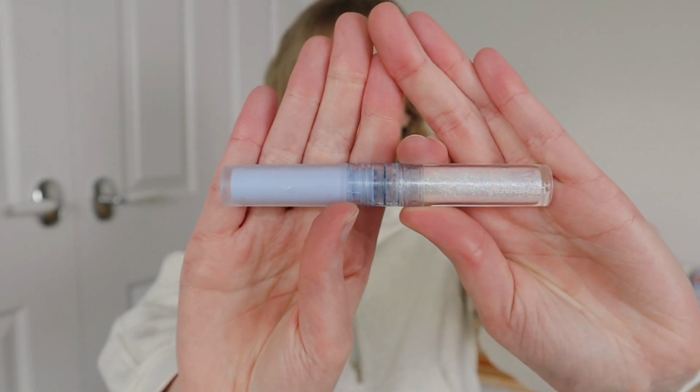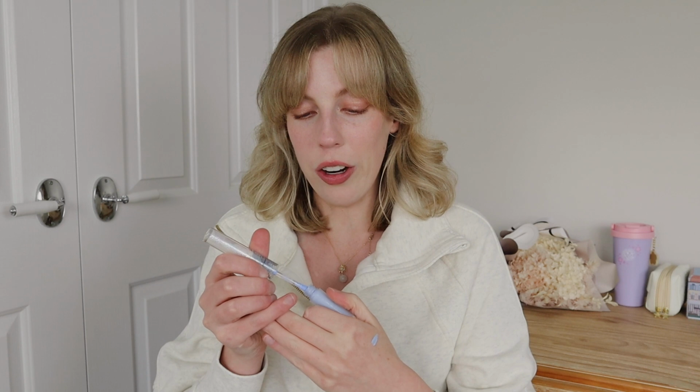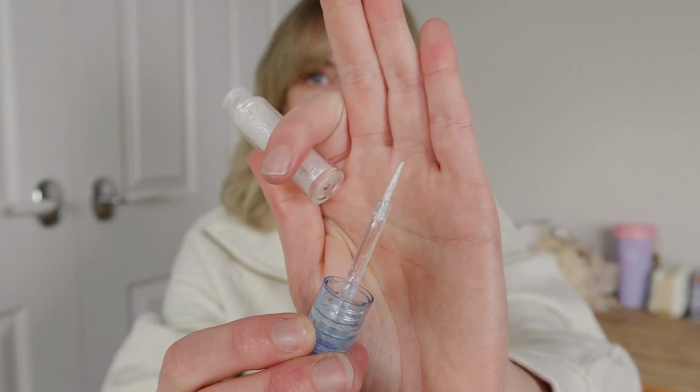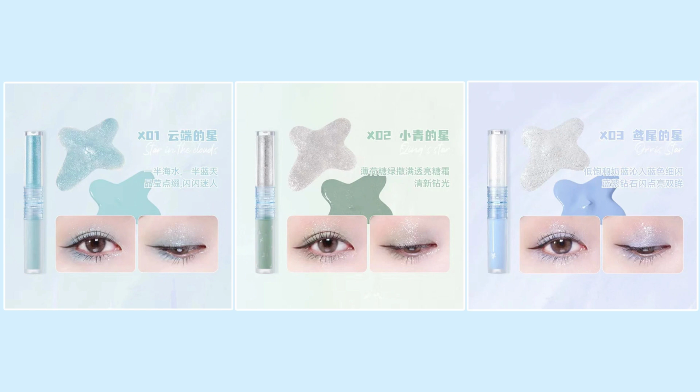Okay, so what I actually bought is, first of all, this viral Leemember dual eyeshadow stick. This is a very viral product on Xiaohongshu, and because it was viral on Xiaohongshu, it's now viral on TikTok. One side is this very pigmented, liquid blue eyeshadow. Then the other side is this sharper brush, this sparkly one. By the way, this is the shade X03. There's a shade that's more of a purpley blue, one that's a turquoisey blue, and one that's a full-on green.